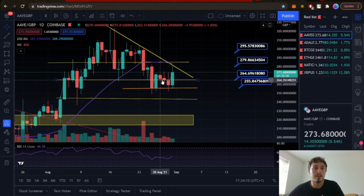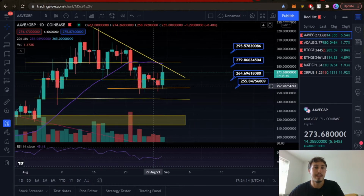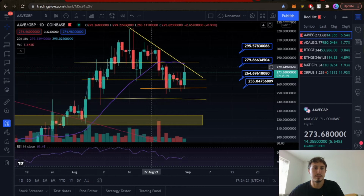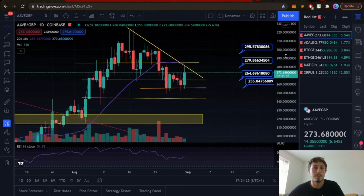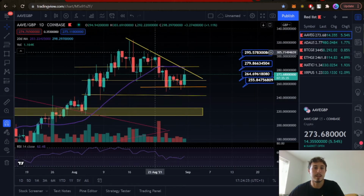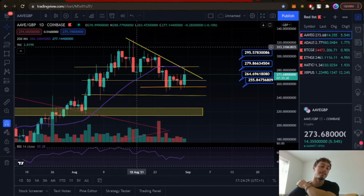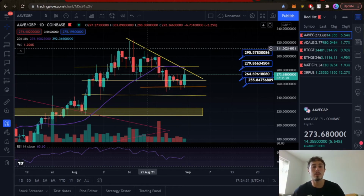We come back down through the 0.382 Fibonacci back to the golden ratio, and just today we bounce off the golden ratio once again, and we came all the way up to this resistance line over here from the previous wicks that we've got on this resistance line, really, of this descending triangle formation pattern.